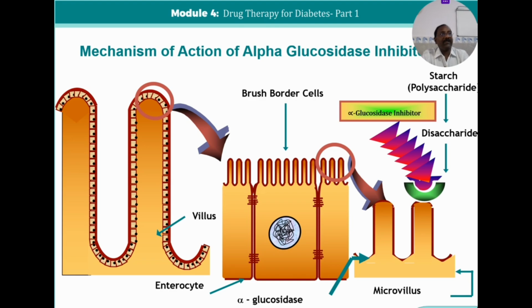So this is the mechanism of action. It inhibits the intestinal absorption of the glucose. So whatever food we eat, if it contains carbohydrate, it has to be absorbed from the intestines. That intestinal absorption of your carbohydrates will be blocked by these alpha glucosidase inhibitors. So these are brush border cells. You are using the alpha glucosidase inhibitor, so that inhibits the absorption.